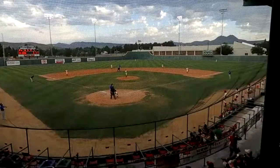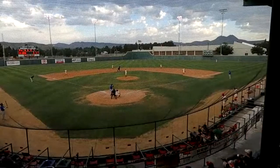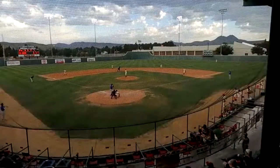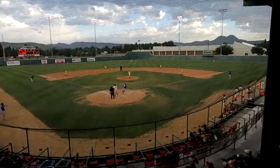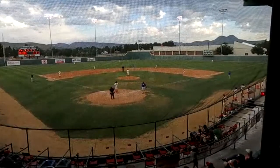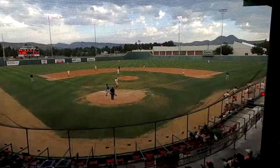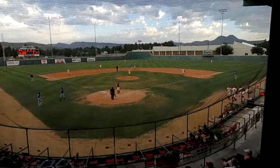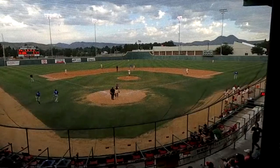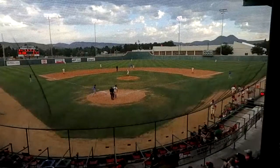Hill goes to the stretch. Pitch. Liner right to Sam Little. Excuse me, Webb Little, as he took a step to his left to make the catch for the first out. That's fortunate for the Cowboys. That ball was hit hard. That's a run scored if he doesn't make that catch.